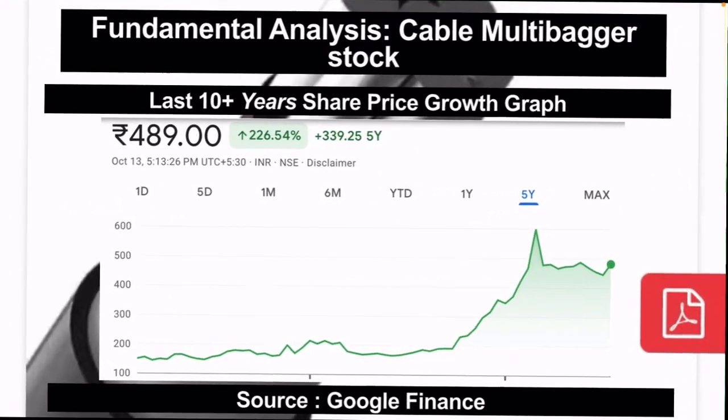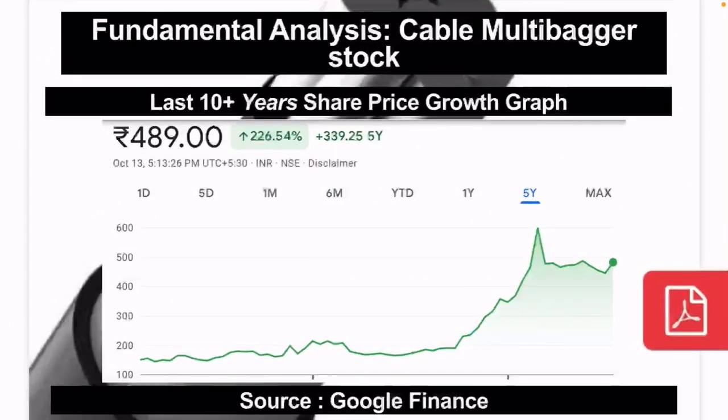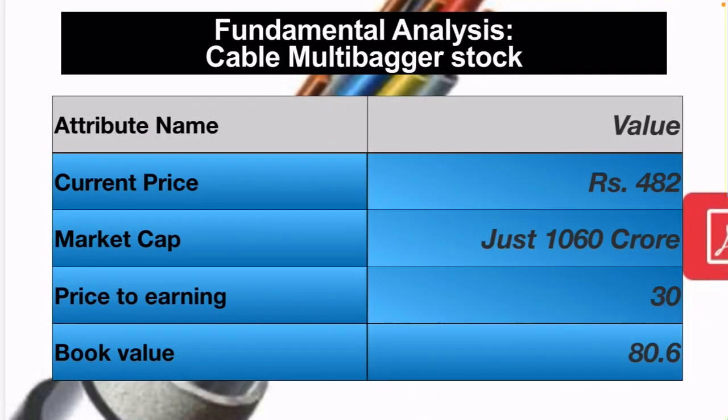Let's see the first chart of this particular stock. You will see that the company has given a multi-bagger return here, 200% return in the last 5 years. The company has also reached 600 rupees. After that, there was some fall in this particular stock. But right now, the current price of this stock is 482 rupees, and market cap is 1060 crore.